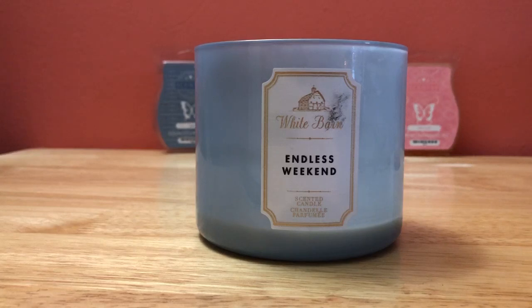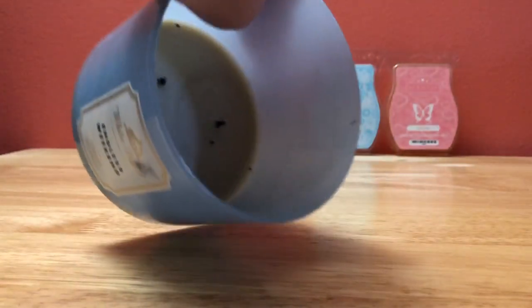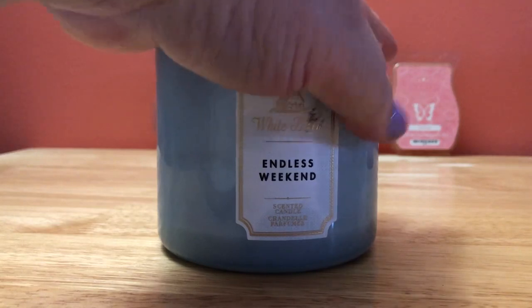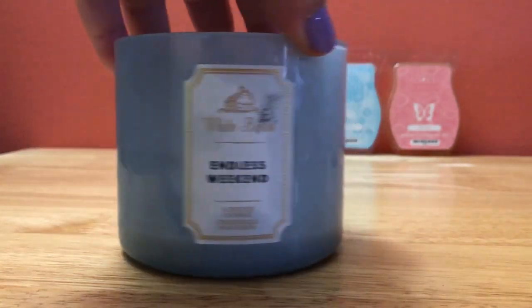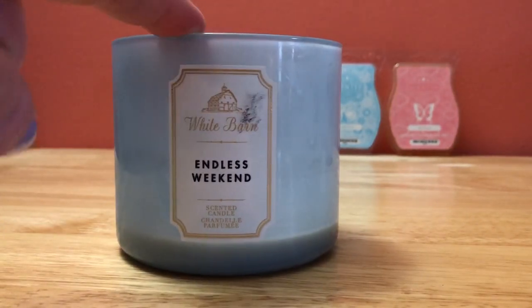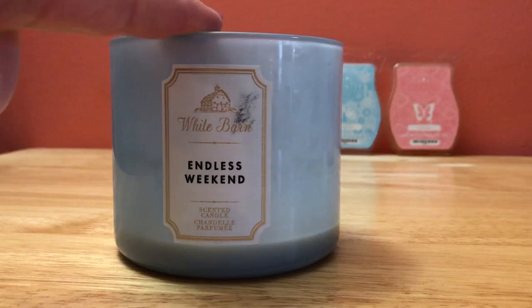So, Endless Weekend, guys. I'm not going to get into a ton of detail about either of these candles because I've done reviews of both. But yeah, I probably will repurchase. If I can get rid of the little bit of soot and get this looking clean and new again, I probably will peel this off and reuse this blue jar just because it's so pretty. I'll find a use for it. I always do. So, just really quickly, Bath & Body Works describes this candle as fresh summer mandarin, sun-kissed magnolia, coconut water. Guys, this is one of my favorite Bath & Body Works fragrances of all time, in all forms.